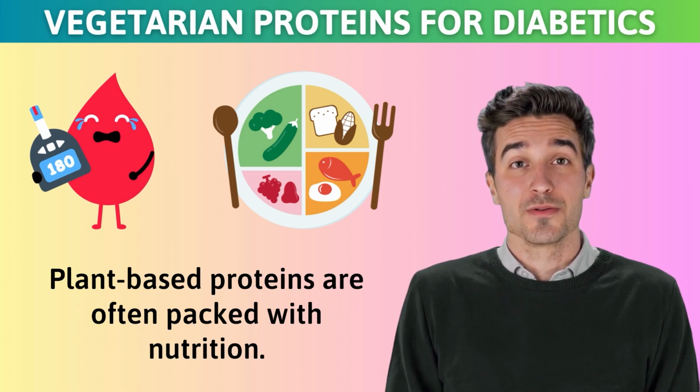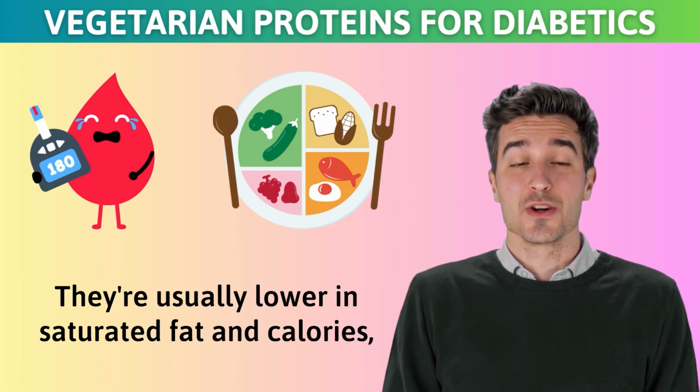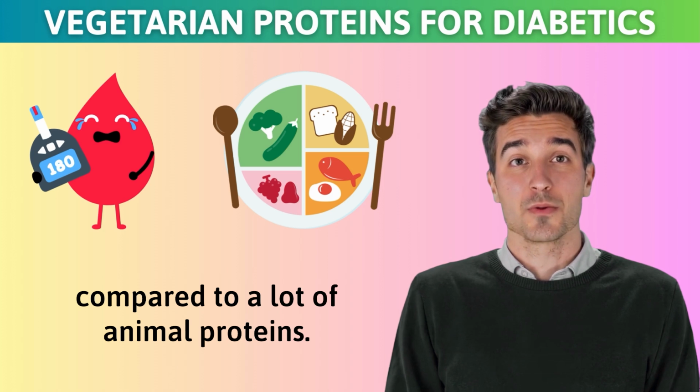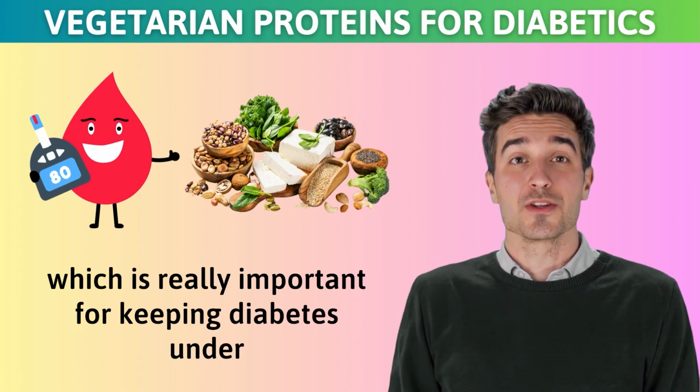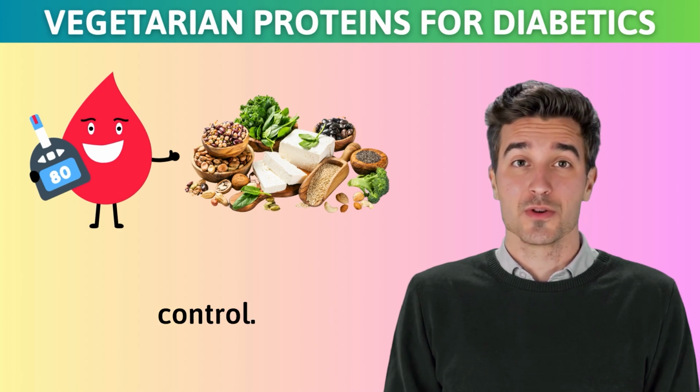Plant-based proteins are often packed with nutrition. They're usually lower in saturated fat and calories compared to a lot of animal proteins. That makes them great for managing your weight, which is really important for keeping diabetes under control.